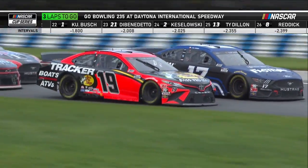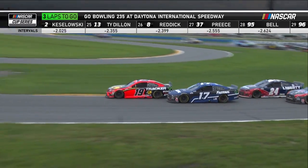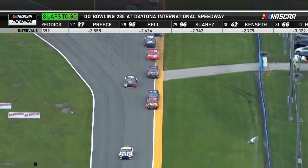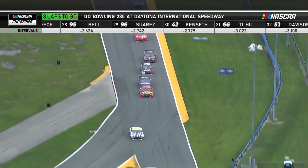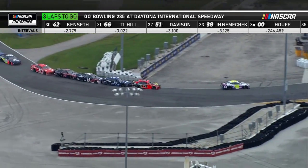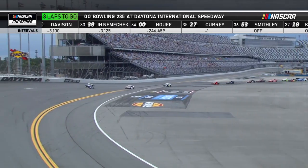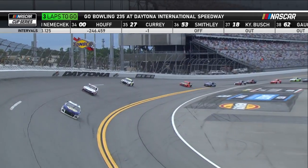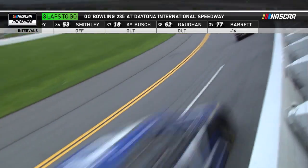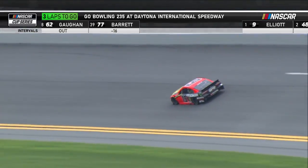We've seen this outside work a few times, but Chris is going to have to do everything perfect. Chris got a little contact from the 24 there. A little slide out of the 19 of Martin Truex Jr. He blocks the 17. Wow, these guys are doing a great job of taking care of each other, not taking each other out. The top 3 have separated themselves. 4th, Martin Truex Jr. Back to 5th, Chris Buescher.